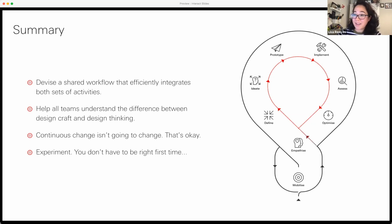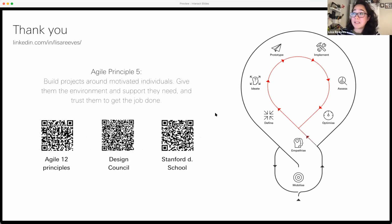That was a really very quick tour through agile UX and design thinking and my learnings at least. Thank you very much. I'll leave you with agile principle number 5 out of 12: build projects around motivated individuals, give them the environment and the support that they need, and trust them to get the job done. And if you have your phones on you, you can have a look at these three links to what I've mentioned: the principles, the Design Council, and the Stanford Design School.